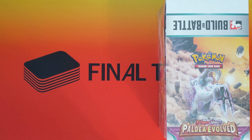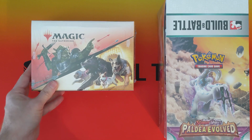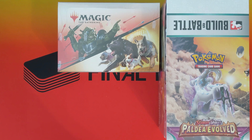So second up, Jumpstart. Yes, original Jumpstart. Still great deals on this out there today. I got 4 boxes of this, 4 more boxes. I have a bunch of these in the closet already. 4 more boxes for $72 each. I looked today and you can find them for $77 each on eBay. I will post a link to that down in the comments below. So that's 7% below the current market price is what I paid.